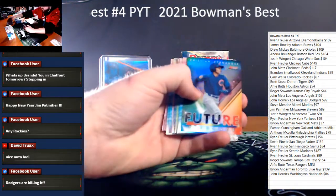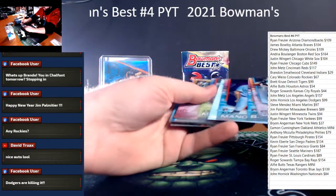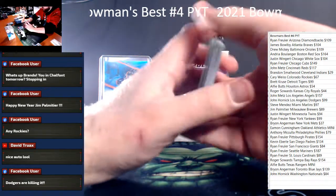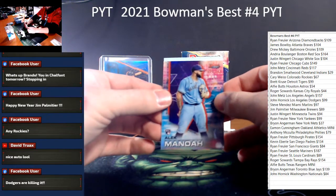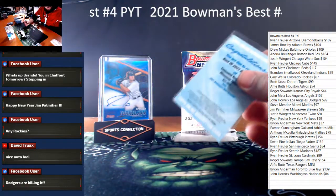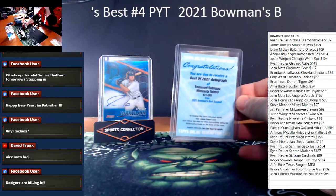Masterpieces of Aaron Judge. Atomic Austin Martin for the Twins. Andrew Vaughn refractor. Last auto is a redemption. Right behind a purple, numbered to 250, Alec Manoah for the Blue Jays. And best of Emmanuel Rodriguez for the Twins. Getting that one. Twins getting all three of their guys, I believe. Their prospects, at least. Emmanuel Rodriguez, Minnesota, and Justin Winger. Congrats.